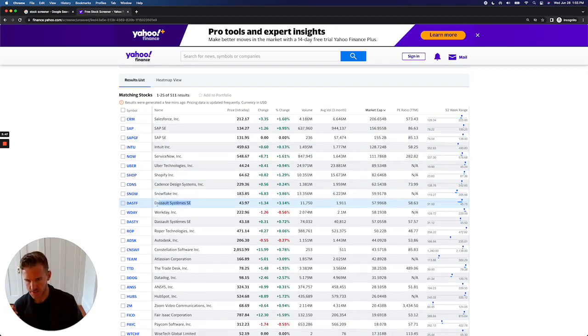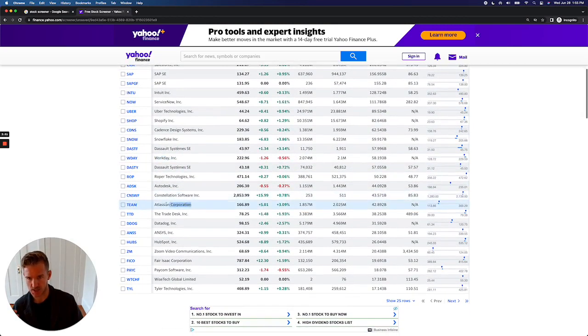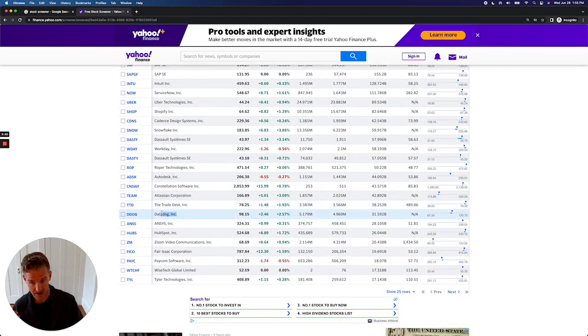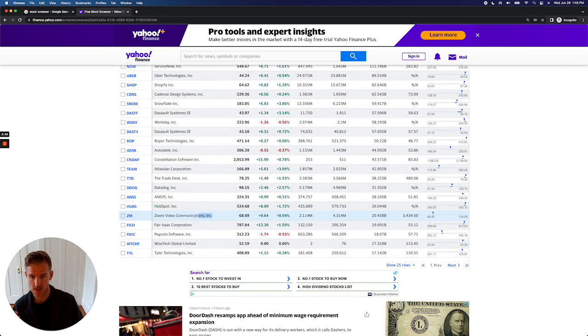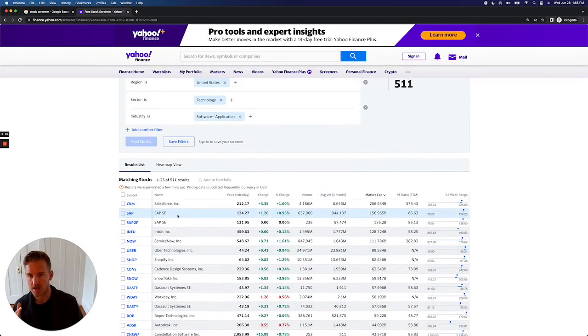I don't know about this company just because it doesn't look like it's American. Workday definitely has tech sales positions. Atlassian definitely does. Datadog definitely does. HubSpot definitely does. Zoom definitely does. So you're going to get a very high hit rate of some of the top tech sales companies by doing this search in the stock screener.